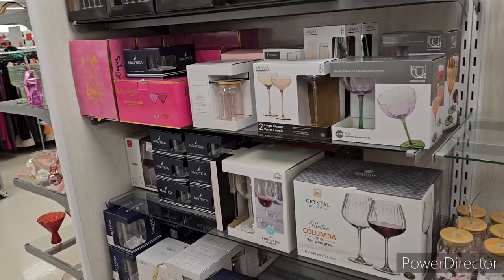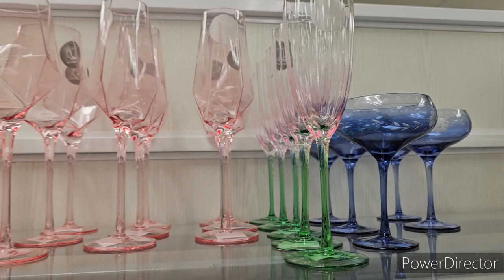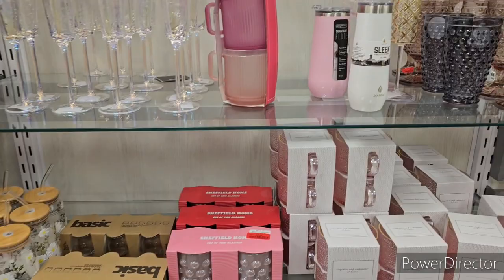They're so pretty. Do you have a lot of wine glasses? So we do have quite a bit up here. Aren't they pretty? It's kind of like spring colors right there. And then we got the hearts. We do have those sippers. We do have a few other things. Oh my goodness. There's like so much.